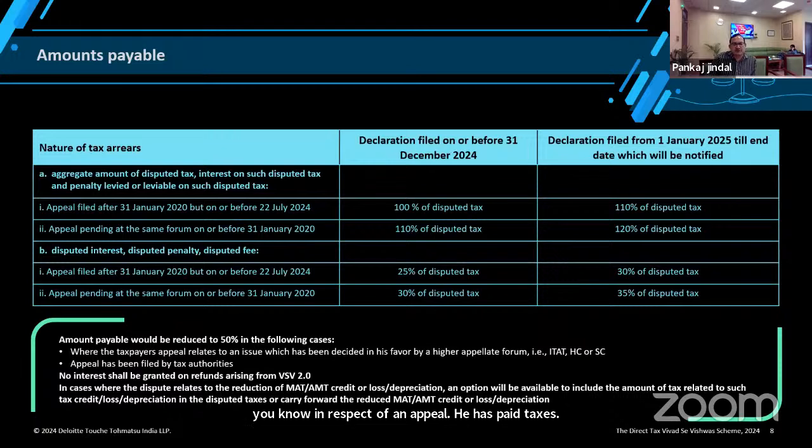So that tax and interest would be adjusted against the settlement amount, and whatever extra, if any, the taxpayer has paid, that would be refunded to him, but without any interest.